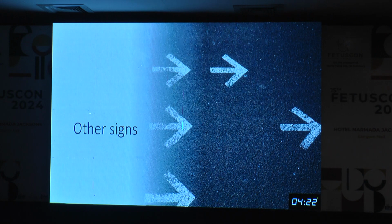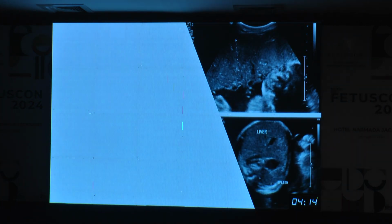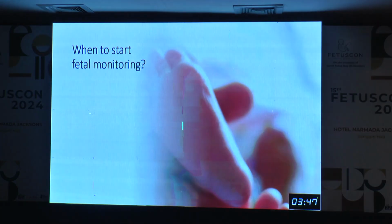Of course, you would not look only at the MCA-PSVs. You'll also look for corroborative signs in the fetus, like placentomegaly. You look for enlarged liver, because you have extramedullary hematopoiesis that's happening if the baby is anemic. You could have polyhydramnios because of the hyperdynamic circulation. There's more blood reaching the kidneys, the GFR is higher, and therefore you have polyhydramnios. You could also have effusions into different body cavities if the baby goes in for severe anemia-induced cardiac failure and hydrops. You could have ascites, which is often the very first sign. You could have pleural effusion, pericardial effusion, hydropic placenta, and so on and so forth.